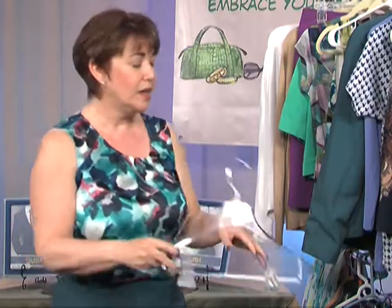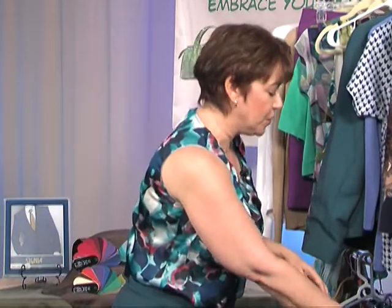dress form. This option is kind of nice if you have a limited type of closet, which I do. I really don't have a lot of space. So I can put my skirt and my jacket together, or a pair of pants and a blazer together on this, and it's going to save a little bit of room because it is a little bulky, but there is some value to that.